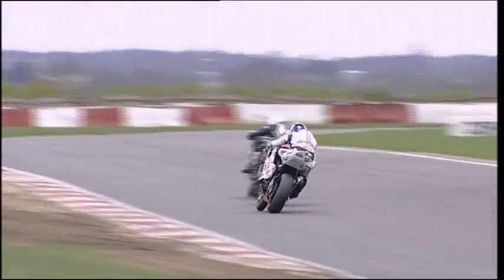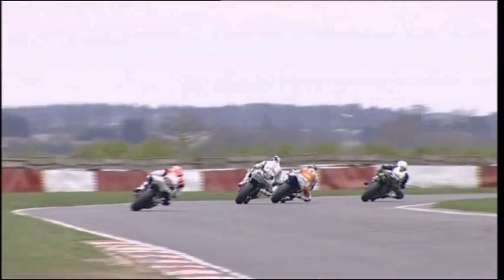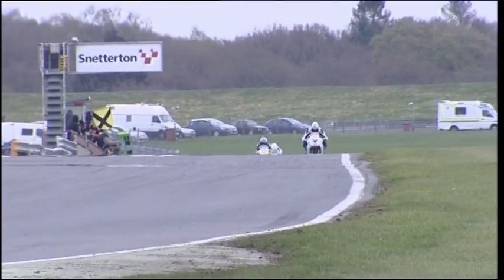It is Sam Thompson who did so well at Brands Hatch and came into Snetterton as the Superstock 600 championship leader. It looks like him and Sam are going to be battling out for the rest of the year.